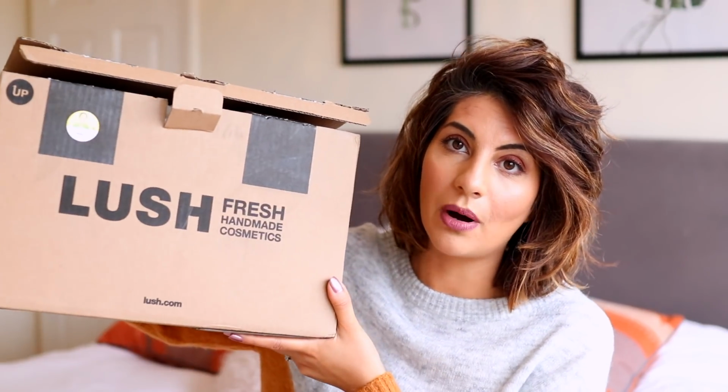So as soon as it launched online a couple of days ago, I made a next day delivery order and I got quite a hefty box full of stuff. It was over £100, I think it was like 110. I picked up most things, not gift sets, but most things individually, and I tried to pick up things that I hadn't used before.